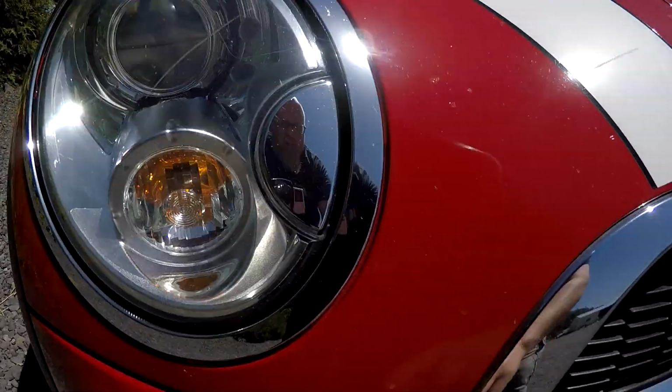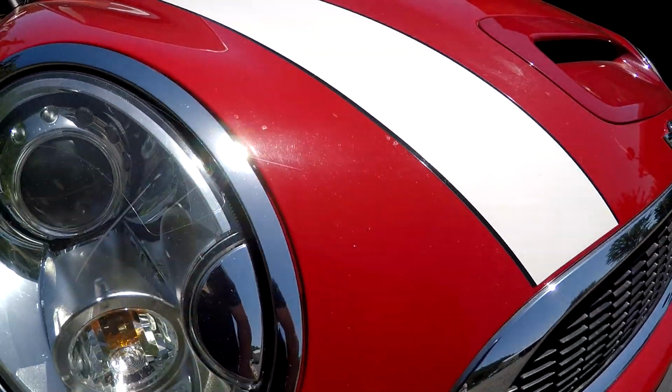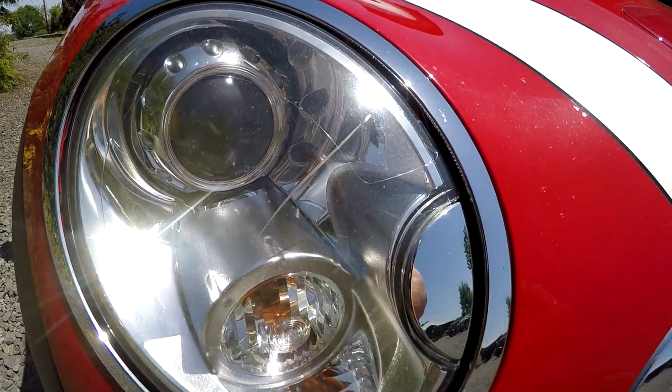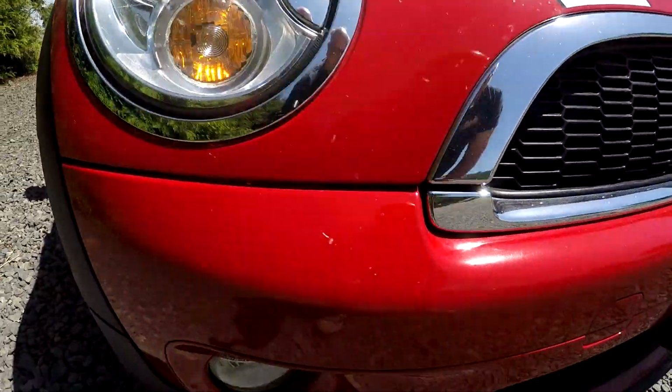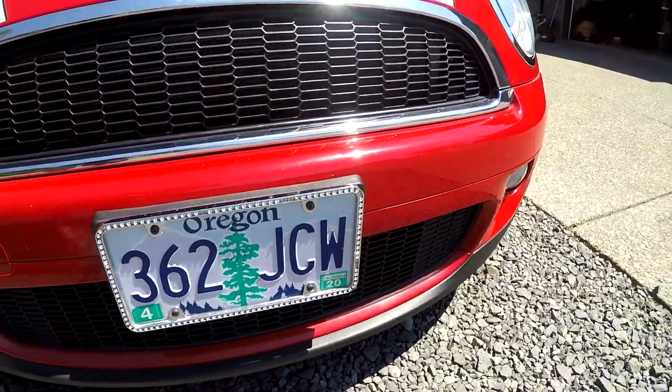This one here is a little bigger, that's been touched up on the stripes. We'll see little chips, little divots. Some have been touched up, some have not. You can see a little scratch on the headlight there. Front bumper cover, same thing. Just little tiny chips.